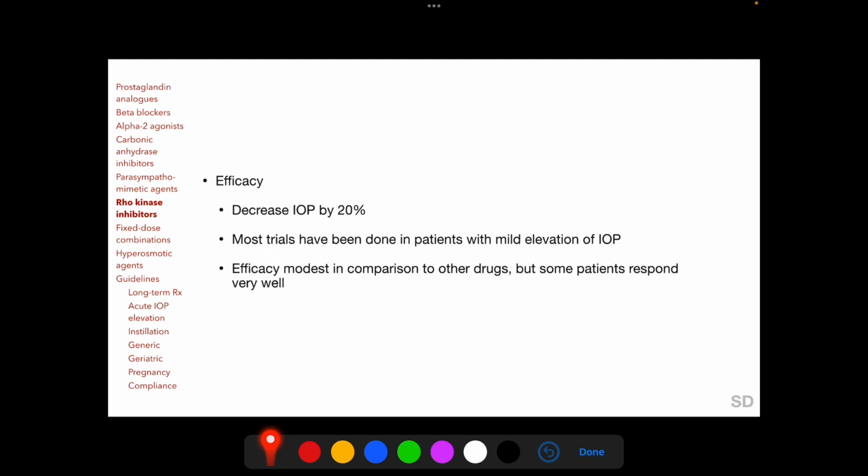Rho kinase inhibitors have been found to decrease intraocular pressure by 20%, and most trials of Rho kinase inhibitors have been done in patients with only a mild elevation of intraocular pressure. So efficacy of Rho kinase inhibitors is modest in comparison to other anti-glaucoma drugs, but studies show that some patients do respond very well to Rho kinase inhibitors.